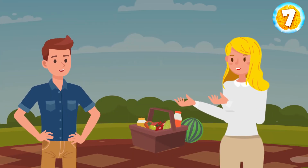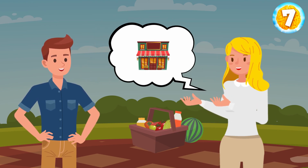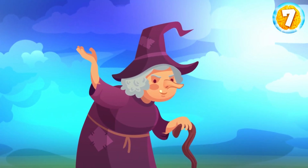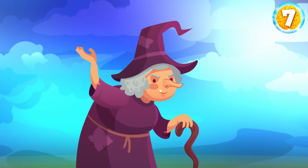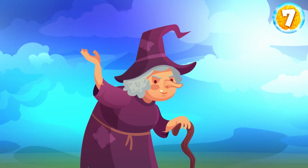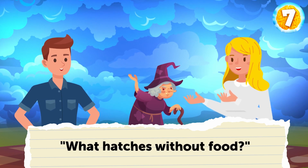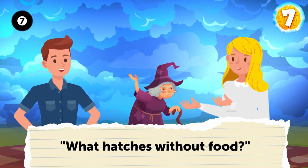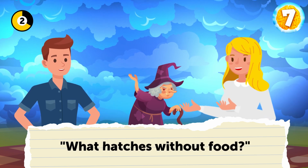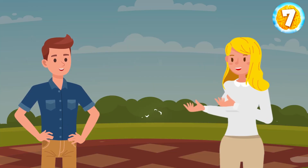Rick and Kelly had a conversation about the future. Rick confessed that he wanted to open his own restaurant. Kelly wanted the same. Suddenly, a creepy witch appeared in front of them. She said, "Young people, I'll give you money for your restaurant if you manage to solve my riddle." The 2 agreed. She asked, "What hatches without food?" In a minute, the witch gave them a suitcase full of fresh, crispy dollars. What did they say? The correct answer is hunger.